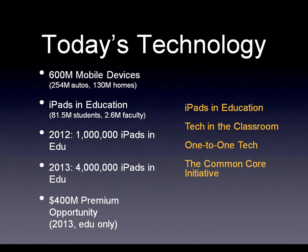In 2012, there were just over 1 million iPads in education. And already in 2013, it's exploded to 4 million iPads in education. So it's just unbelievable and incredible to see the growth. It's clearly the direction education is taking. Obviously, iPads in education is a key term, but technology in the classroom is another, one-to-one technology, the Common Core initiative, and there's more. It's literally sweeping the nation.